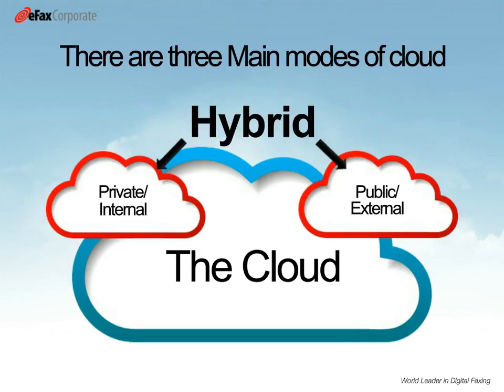And then finally, there's hybrid cloud, which is integrated cloud services utilizing both private and public cloud to perform distinct functions for one organization. An example of this would be where a business leverages private cloud, say for financial data, and then, for example, uses public cloud for collaboration projects, such as SharePoint.